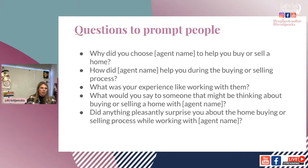But chances are they're going to write more, because next we're going to say, so how did Kathy, agent name, right, help you during the buying process or during the selling process? Oh, wow. She came in and she told us how to negotiate, and we were able to get all of this money back, right? So now they're going to write, Kathy helped us when buying our home by helping us negotiate, and we got a great deal with the right terms.